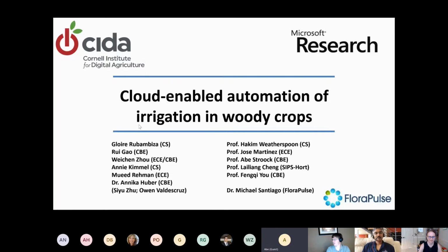So what I'm going to present is a team that's involved a number of students listed here on the left. I think Glore, Ray, Wei-Chen, and Annika, who is a postdoc and who is actually a plant biologist, postdoc in my group. We represent a variety of expertise, and in terms of faculty, Hakeem from CS, Jose from ECE. On the apple context, we work with Leilang Cheng in horticulture, and on control, to be enabled by an automated system, we work with my colleague, Funchi Yu. And we have a former student of mine who has gone out to commercialize this sensing tool, and we're on SBIRs with him, so we're kind of a research and development division in some sense through SBIR subcontracts.